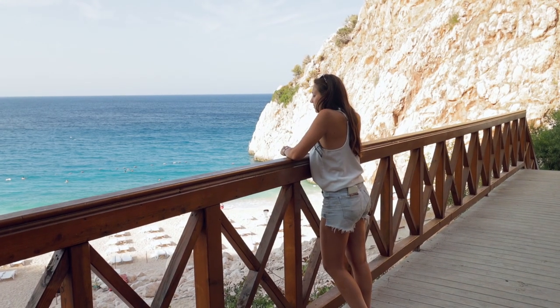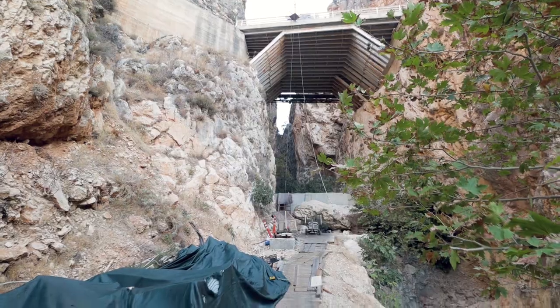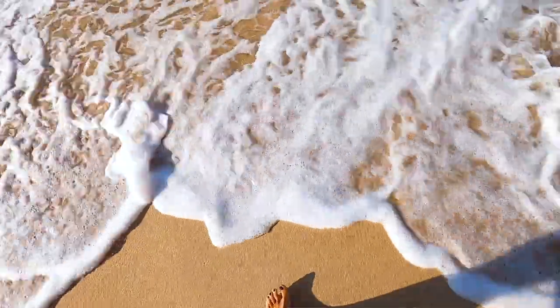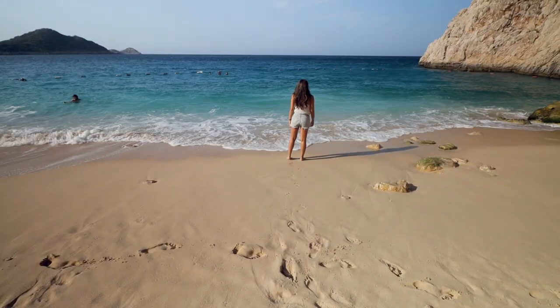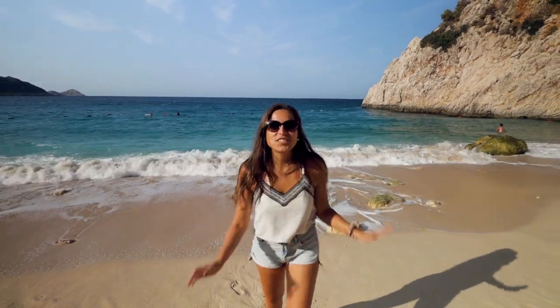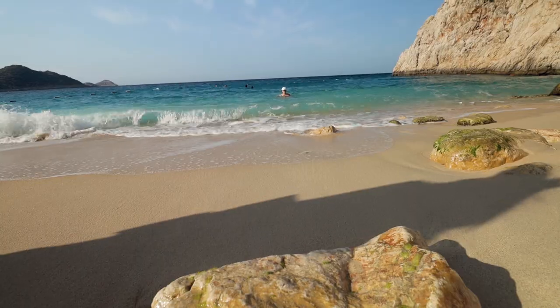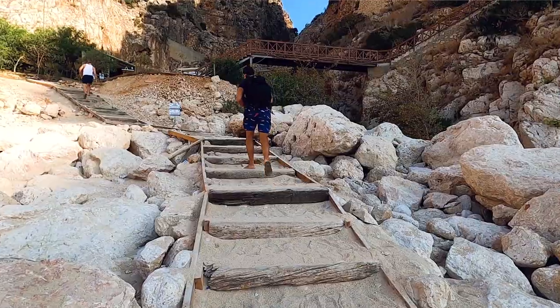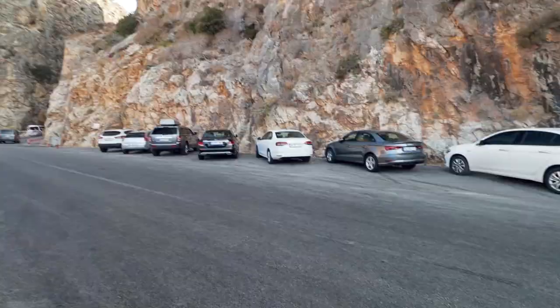What makes Kaputaş Beach so famous is it's at the foot of a canyon, along with its beautiful turquoise waters. There is cold water running under the ground. The water is actually colder compared to the other beach parts of Turkey. It's super wavy, but because of the location of this beach right by the canyon, it's always wavy here. The sand is so soft and so white. It's so beautiful here. Now a lot more people are coming and it's already 9:30, so it pays to be the early bird, and it's a beautiful beach.